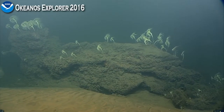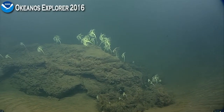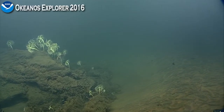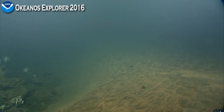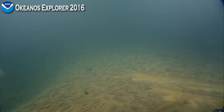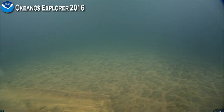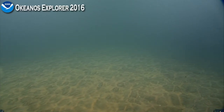So I would say so far this is very different than what we expected here at Esmeralda Bank Crater. Yes, definitely, but very interesting nonetheless. We were actually sort of on the hunt for what we thought might be hydrothermal venting, evidence of an active eruption, and instead what we're seeing is a really interesting ecosystem in this sedimented crater.